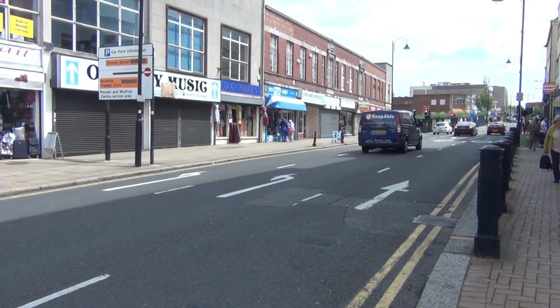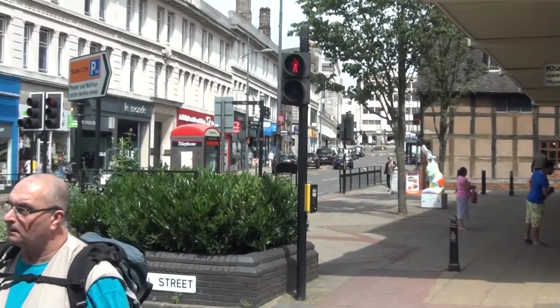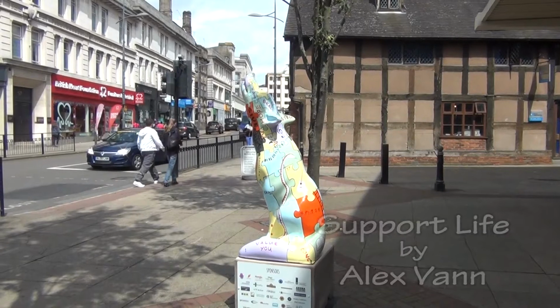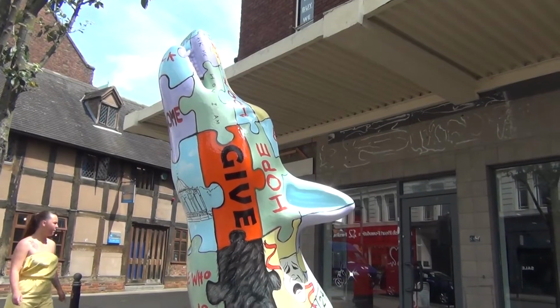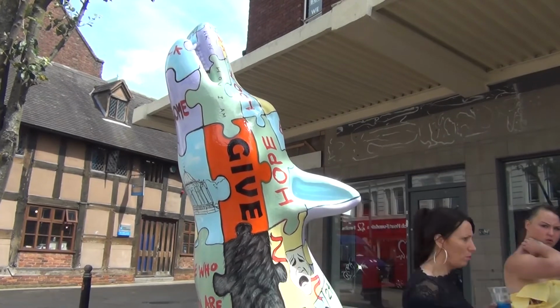We now go up Salop Street and along Victoria Street, and at the junction with Bell Street we encounter a third one. Behind this wolf is Lindy Lou, or the Copper Kettle. It dates from the first half of the 17th century and was restored in the late 1970s.